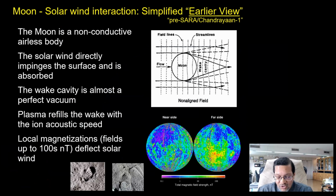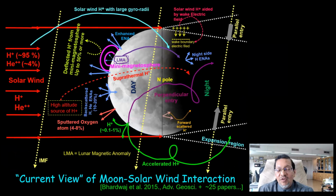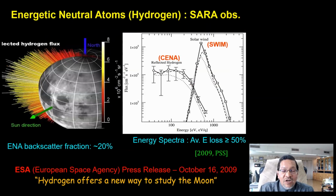But this whole simple picture has been transformed into this complex picture right now, where we know that a very significant amount of physics is going on at the lunar surface just because of the interaction of the solar wind with it. I will not go into detail of this. You can read the many papers which have come out from this. One important one, which I'm just highlighting, which actually became the ESA press release on October 16th of 2009, suggests that hydrogen offers a new way to study the moon, where we actually see a very large amount of energetic neutral hydrogen atoms coming out from the lunar surface simply because of the solar wind having a charge exchange at the lunar surface, with about 20% of it coming out from the lunar surface.